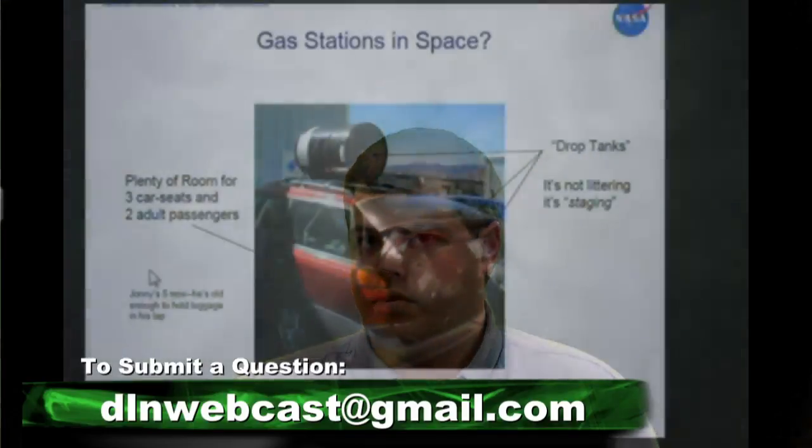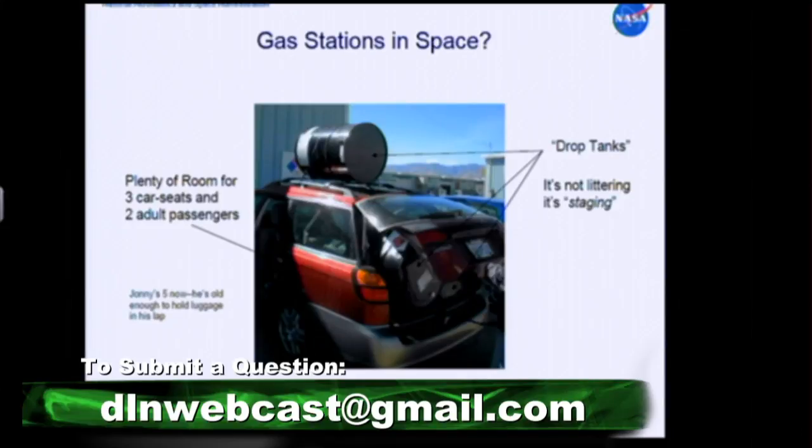In summary, basically what we're trying to do within NASA is create a way that we can both produce propellant in space and also store it for fairly long periods of time, up to a year. And so we want to create essentially gas stations in space. Because when you go on a road trip, you don't take all the gas that you need for the road trip with you. Otherwise, your car may look like the car shown here, where you have various drop tanks where you just have to refill your car's gas tank.